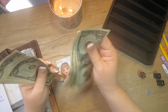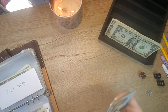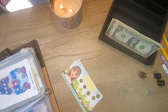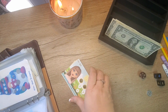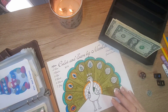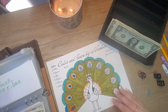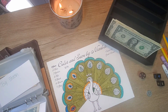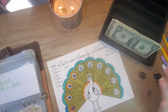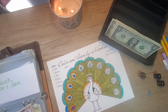So 1, 2, 3, 4, 5. And we'll just put the rest into our Peacock savings. I know that's not what I normally do whenever I finish a savings challenge, but I just wanted to keep playing, and as long as, I mean, it just means I keep saving the money for a little longer, right? That's my thought on it anyway.